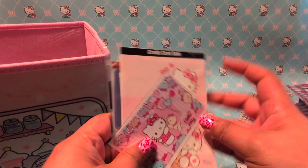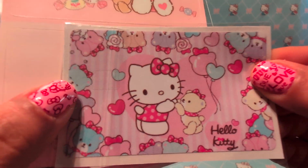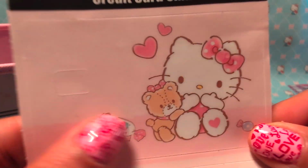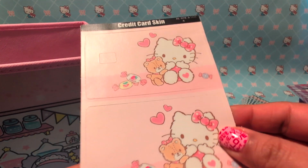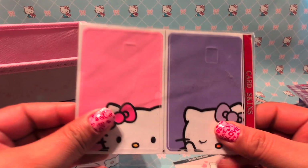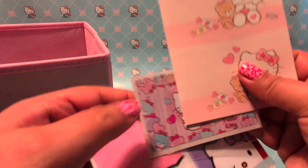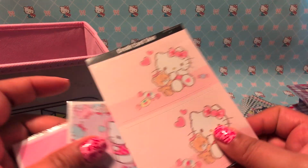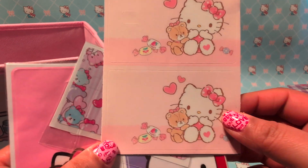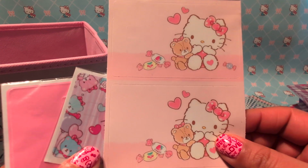What else? So I also got these really cute, what do you call them? Card skins. So these go on your credit card. I had to get this one out already because I really like it, so I took it out of the plastic. But as you can see, it has the little cutout here for the chip of the card. And they're really nice here. This one comes with double Hello Kitty. I didn't realize I got all Hello Kitty. I mean, she's my favorite, so I'm always gonna get her stuff, but I'm trying to get other characters as well. But I tend to lean more on the Hello Kitty side.